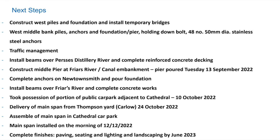Assembly of main span and cathedral. Main span installed on the 12th of December. And complete finishings then was paving, seating, lighting, landscaping by June 2023. But we're just ahead of the game there.